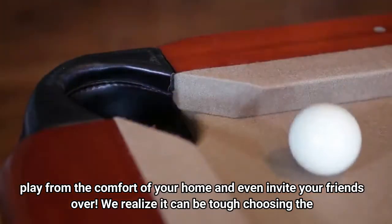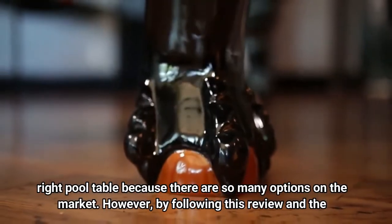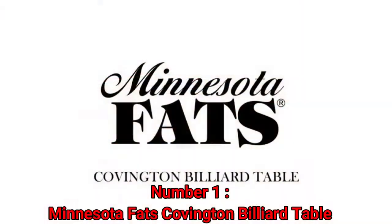We realize it can be tough choosing the right pool table because there are so many options on the market. However, by following this review and the accompanying buying guide, you can select the best pool table that will meet your needs. Number 1. Minnesota Fats Covington Billiard Table.